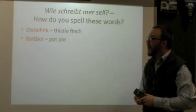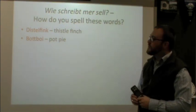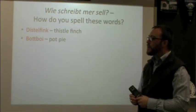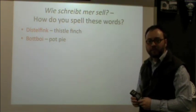Something that I love to eat, famous Pennsylvania Dutch type of food, pot pie. The word in Dutch for that is botboy. That's an easy one to spell, I think. Let's spell it. B-O-T-T-B-O-E. Butt boy.